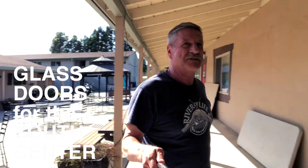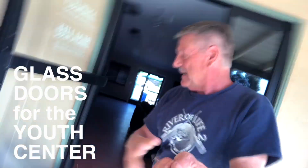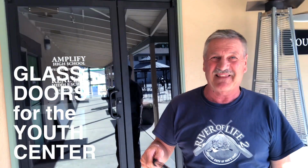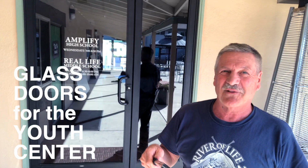We'll be back together. But one of the things we're going to do, in fact, we've already done, is put glass doors on the entrances to the youth center. So we've already done that. We've done that on both sides. These doors aren't cheap, by the way. It's probably why we've waited so long to do it, but we've got those on both sides.